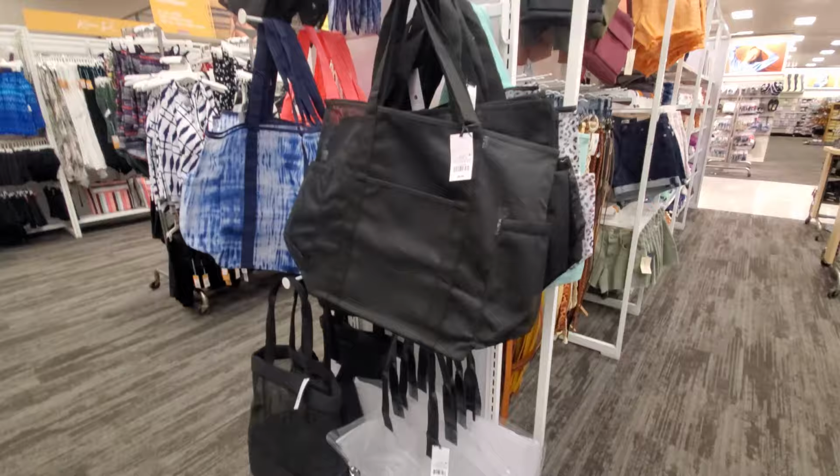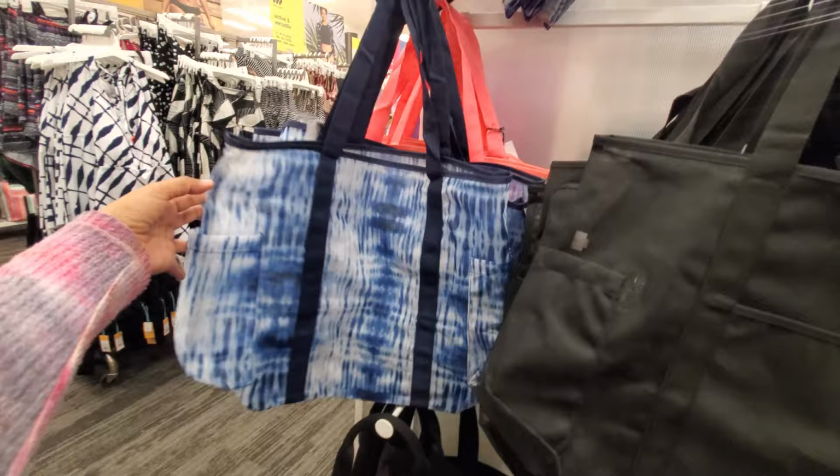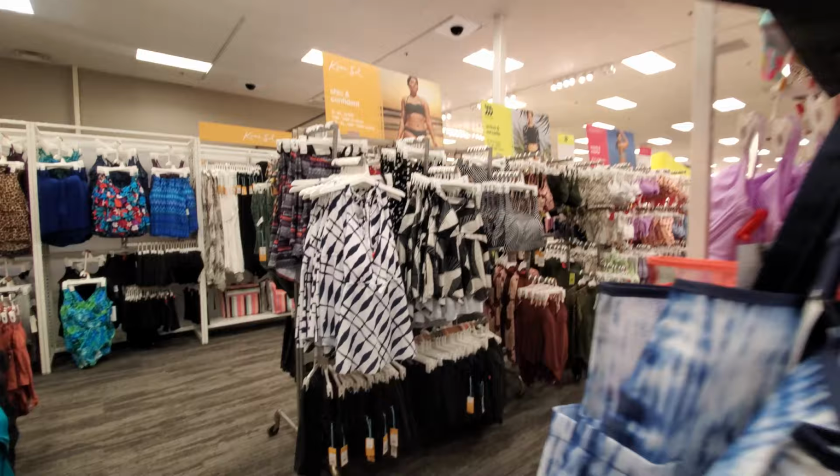Just a few beach bags. I mean, they're $10. There's just like your basic simple one, like a tote, kind of like a tie-dye-ish. And the clear ones for like your swimwear are like $5. And I think that is going to do it for swimwear, you guys. The rest is just going to be like clothing.